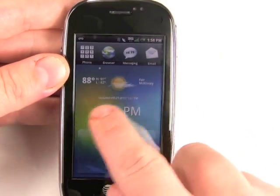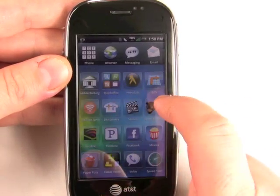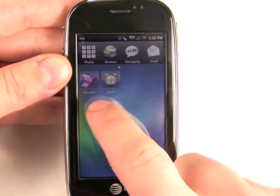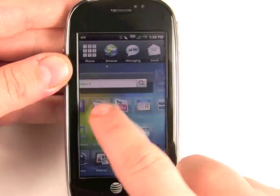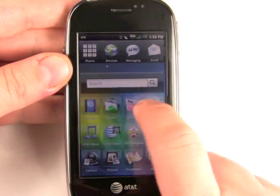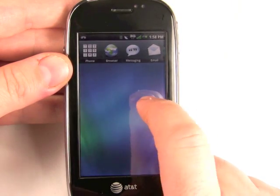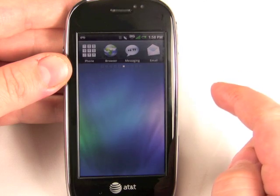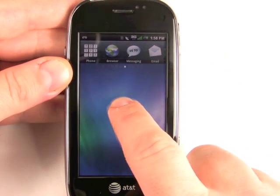My first impressions of the Dell Aero was that Dell had basically built a feature phone with Android hidden underneath. As you can see, this phone looks nothing like any of the other Android phones that you've seen on the market. And really, Dell has skipped out on some of the great features that make Android so customizable and so great. The phone is very sluggish in performance. It's very slow to respond.